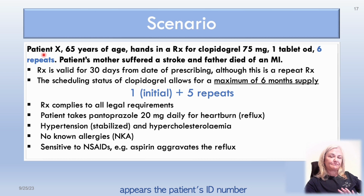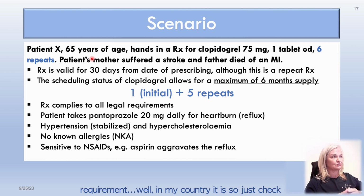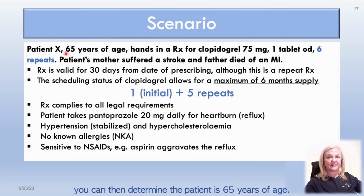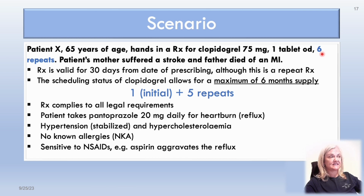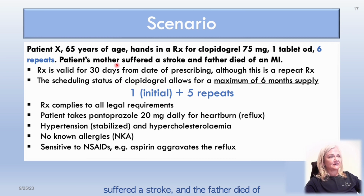On the prescription appears the patient's ID number, or you will then request it because it's a legal requirement. Well, in my country it is, so just check in your country. And with the ID number, you can then determine the patient is 65 years of age. On the prescription is clopidogrel 75 milligram, 1 tablet once a day, and there are repeats for 6 months. 6 repeats on the prescription. The patient's mother suffered a stroke and the father died of a heart attack or myocardial infarction.